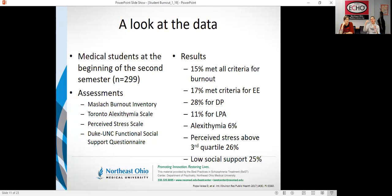So the individuals were given all 4 of these inventories, and what they found was 15% of them met all of the criteria for burnout on the burnout inventory. So 15% out of the 300. 17% met the criteria for emotional exhaustion. 28% met the criteria for depersonalization, and 11% met the criteria for loss of personal accomplishment.